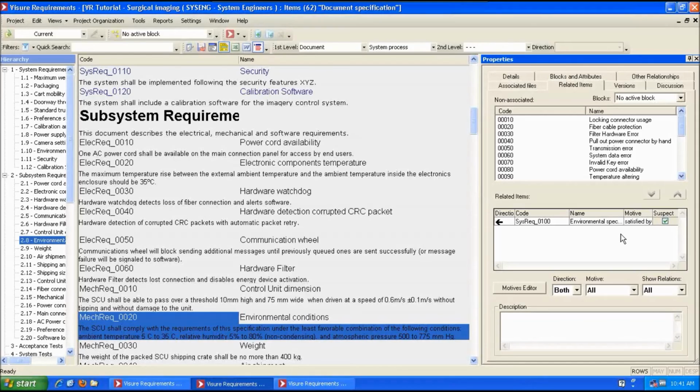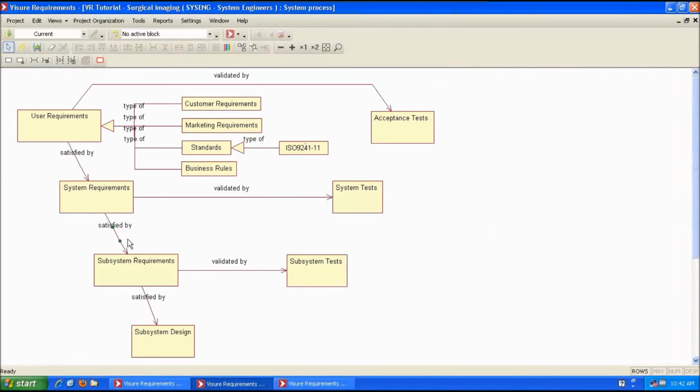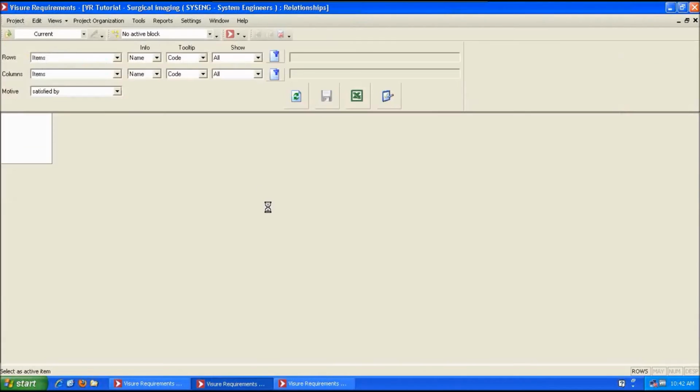In order to look for suspect relationships across all my subsystem requirements, I can open the traceability matrix between the system requirements and the subsystem requirements using the very block diagram here. So let me just activate the relationship.